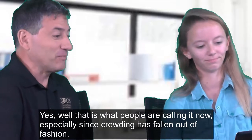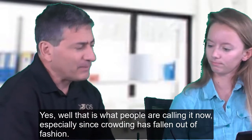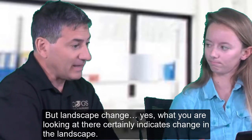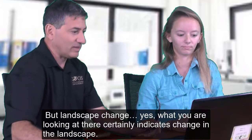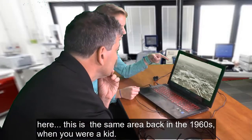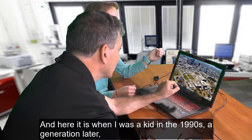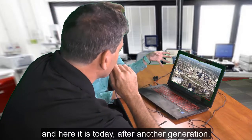Yeah, well, that is what people are calling it now, especially since crowding has fallen out of fashion. Apparently, it got too political, even though the trends were clear. But landscape change, yes, what you're looking at there certainly indicates change in the landscape. Absolutely. I mean, look at it. Here's the same area back in the 1960s when you were a kid. And here it is when I was a kid in the 1990s, a generation later. And here it is today after another generation.